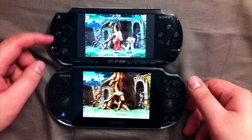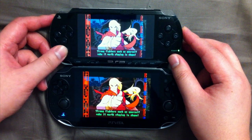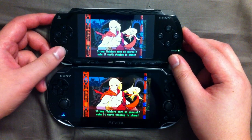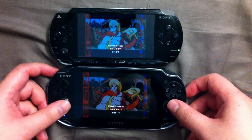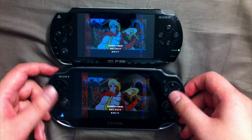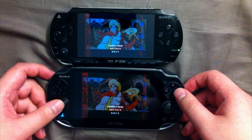Now another thing I want to mention is the analog stick. This nub, if you used it for a long time, anyone who's used this knows it gets painful after a while, and it's really hard, it just slides around. This stick actually feels nice. It actually rotates around the ball joint.